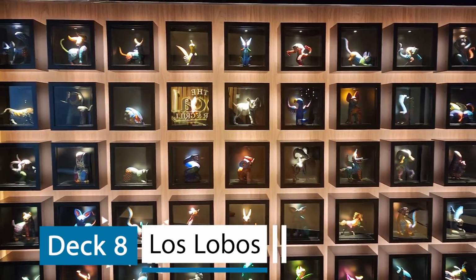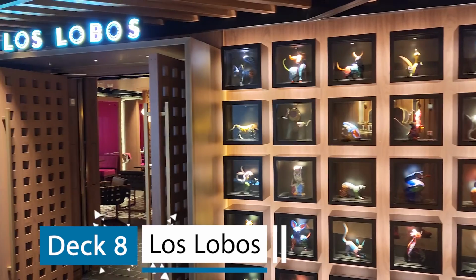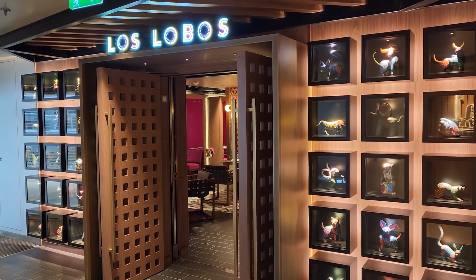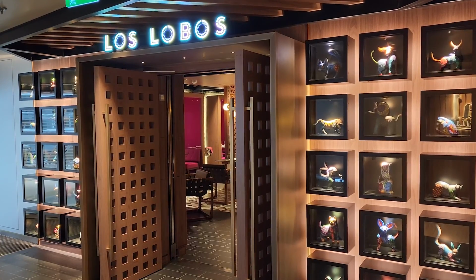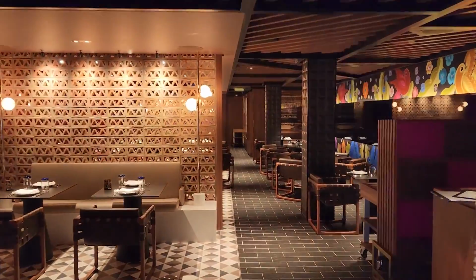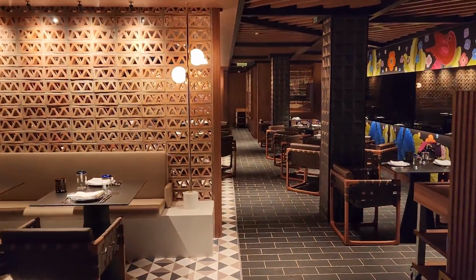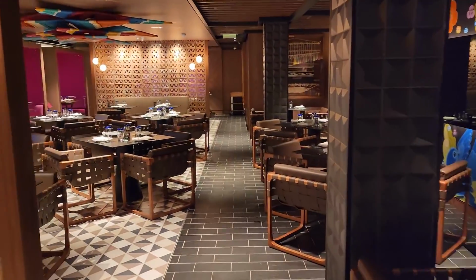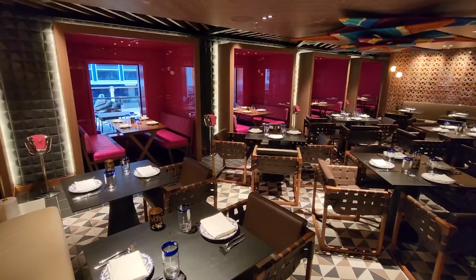Just around the corner from there, still on deck 8, we find Los Lobos. This is a specialty upcharge Mexican restaurant, a la carte pricing. We found the quality of the food to be pretty good here, and thought it was a neat looking restaurant. I like there's a pink wall that really pops compared to the rest of the colors in the restaurant, and you can sit outdoors as well.